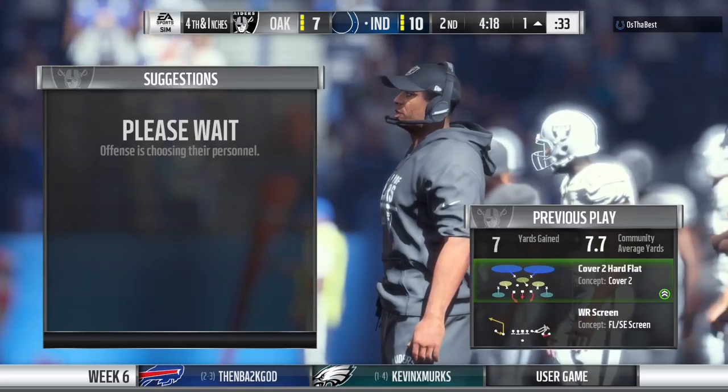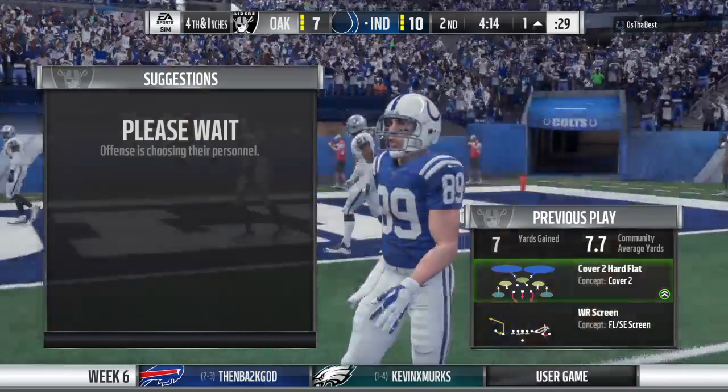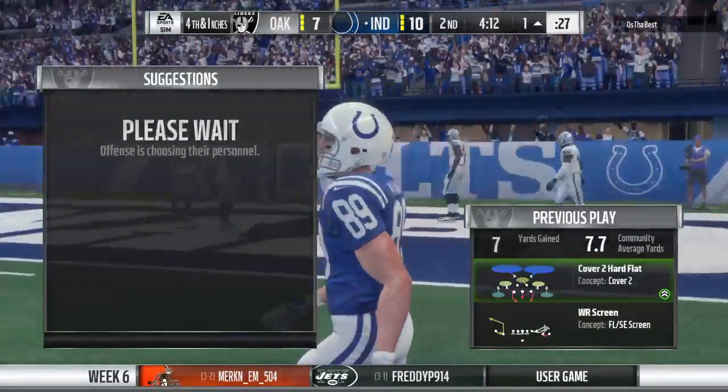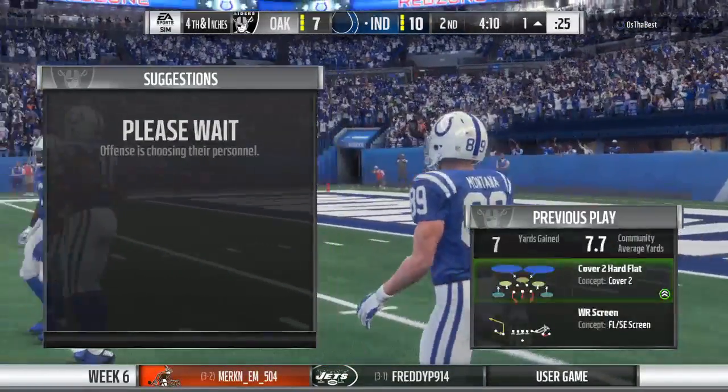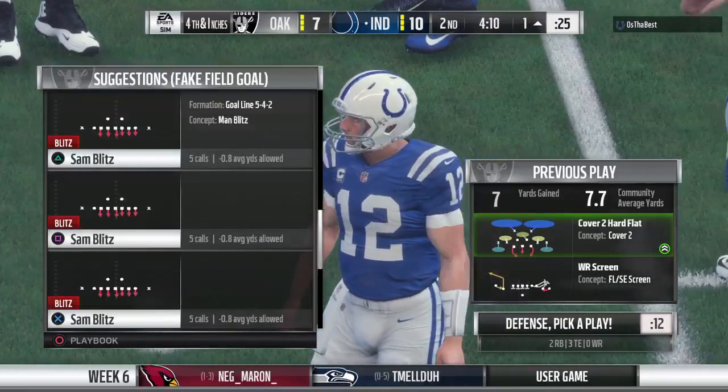It wasn't a big strike, but that completion put them in really great range. What do we have now, 4th and inches? Yeah, it's not more than a half a foot. You know what I would do here? You would always go for it. I'm one of those guys.